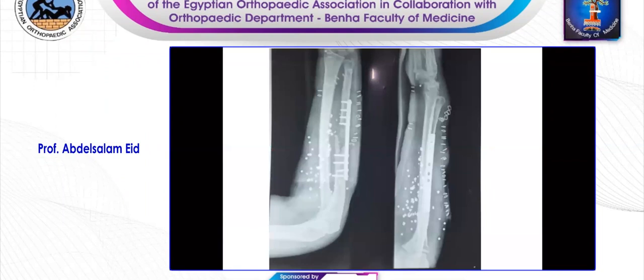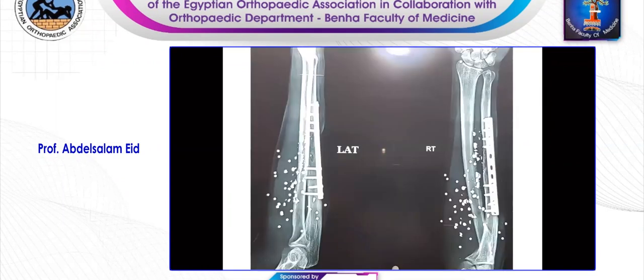First, the bone problem was the easier one to solve. We did plate and screws with bone graft, and the ulna healed well, and there was no problem with the bony healing. What about the loss of finger extension?